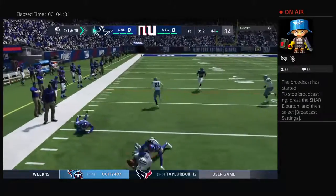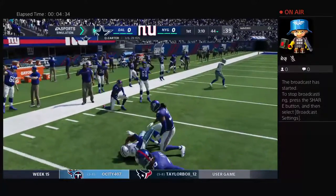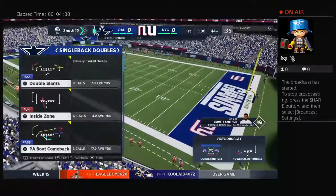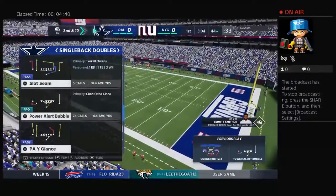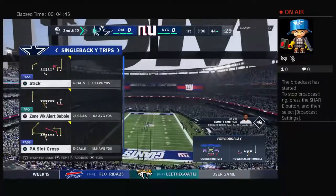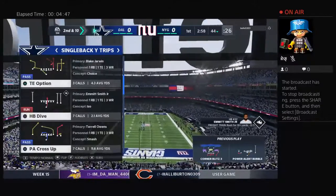A quick throw complete into the flat out left. No gain there on the completion, 2nd and 10. That was a simple throw and catch, but even with that completion, 0 yards gained, so they're behind schedule on down and distance. I think they were hoping to get it to him. He can make a man or two miss, but that window closed quickly.